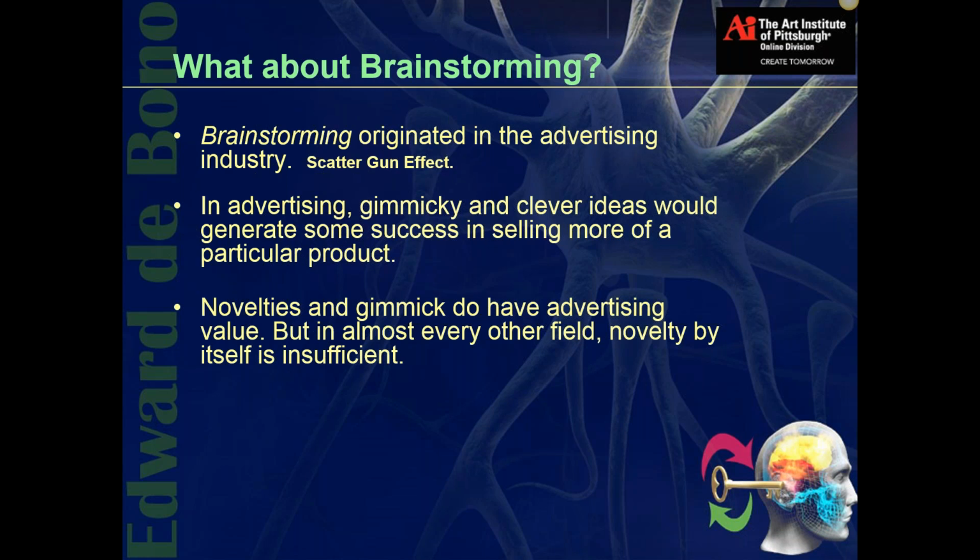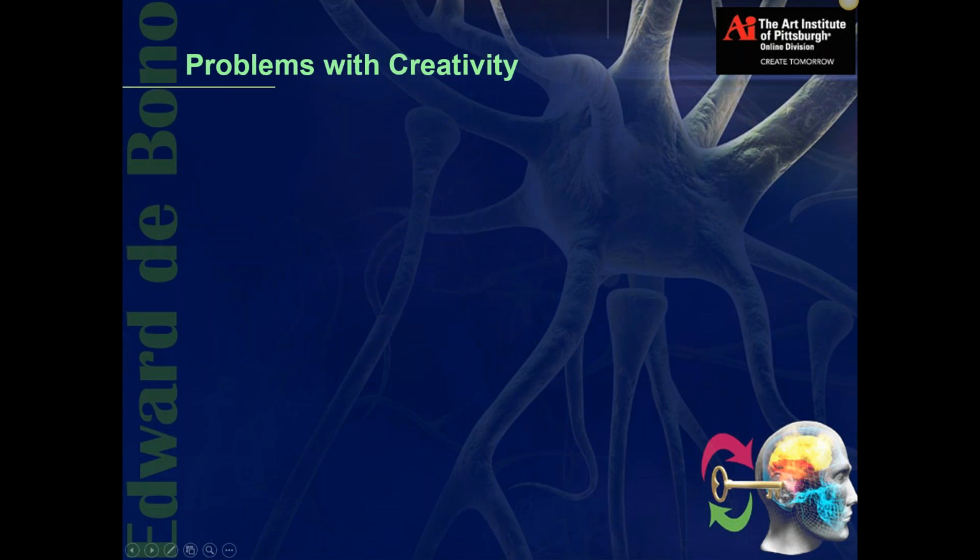Novelties and gimmicks do have value in advertising, and in some instances industries have used it to some success, to a little bit of success, but it's just not sufficient and unproductive, and actually you might not get anything out of it. So it tends to be something that people should probably not use.